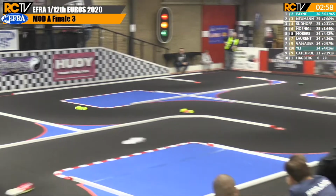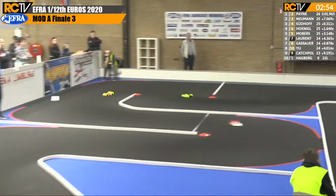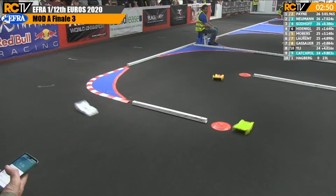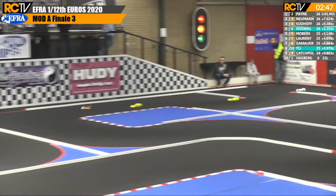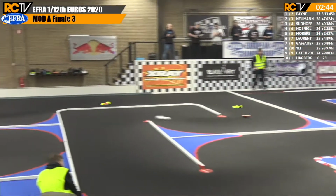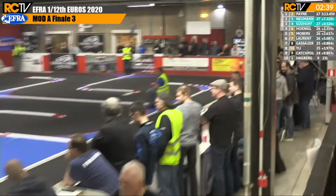3 minutes left. Ollie Payne leading by 7 seconds from Jorn Neumann. Freddie Sudhoff only 3/10 back. Freddie could do with getting past Jorn if he can. Second place might well catapult him up onto the podium.